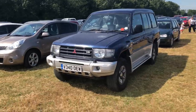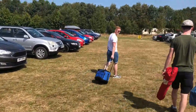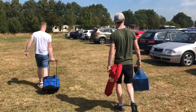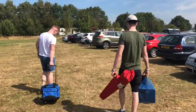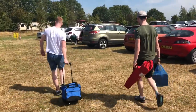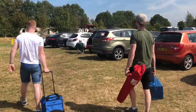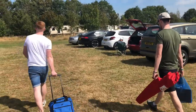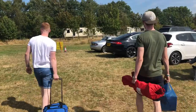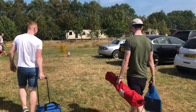So we've arrived at Henstridge and the boys have returned for the lunch and we are walking back via the car park where we've seen quite a few classic cars. There are one or two Stags, but loads of other cars as well, and a few planes flying in as well as microlights too. So all to play for, guys. That's what summer's all about, isn't it?